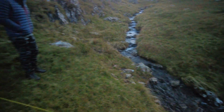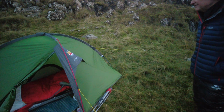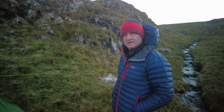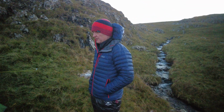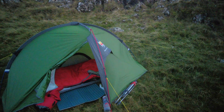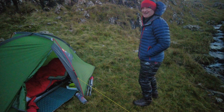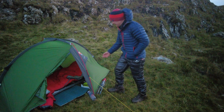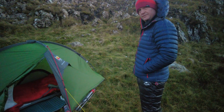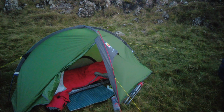Nice little running water. Phil, there he is in his nice new Helm Compact one, is it? What are we thinking of this, Phil? 125 quid out there for that. Took me about 260, I think. I was having one of them, bargain price. Lots of headroom, lots of space. Nice room at the back for stuff you don't use. Is it one door or two doors? Two porches but one door.